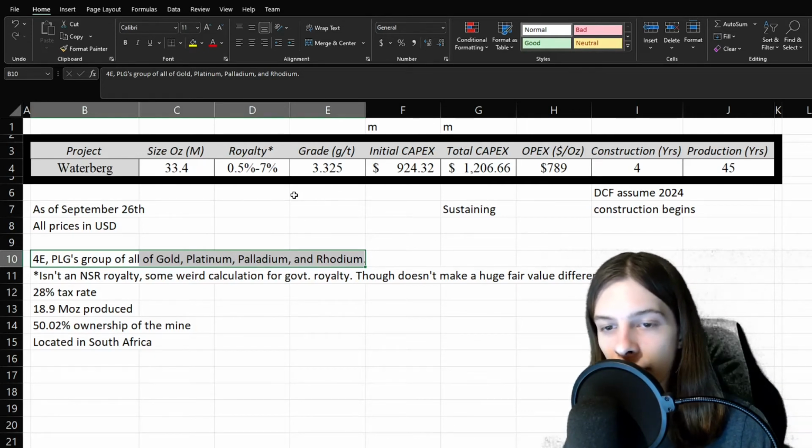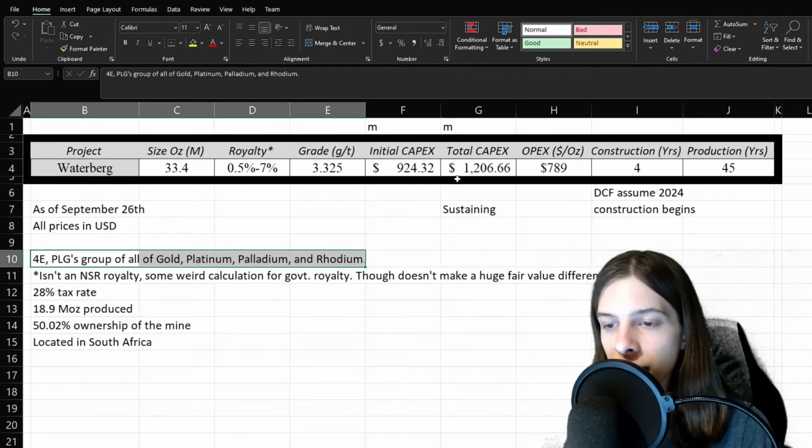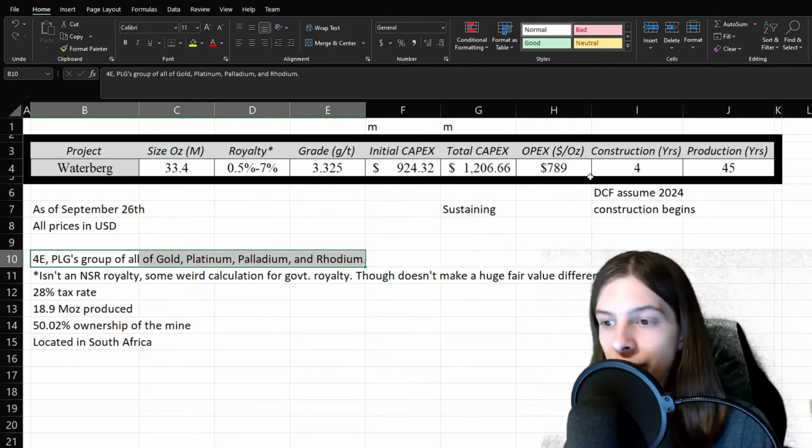The grade for their 4E is 3.325 grams per ton. Then initial capex is 924 million, and when you look at their sustaining capex, it ends up being pretty low, only bringing the total capex up to 1.2 billion. OPEX is $789 per 4E ounce, and their current 4E ounce price, I'll get into a bit later. Keep in mind, well below current metal prices, so obviously that's good.